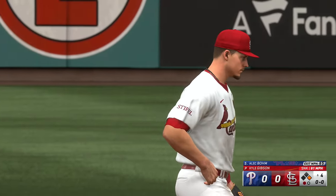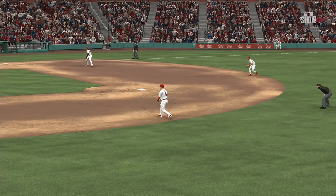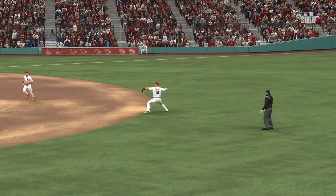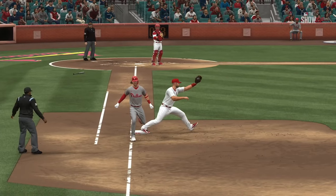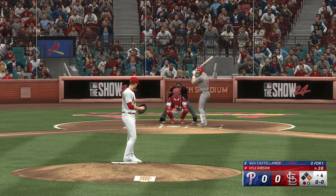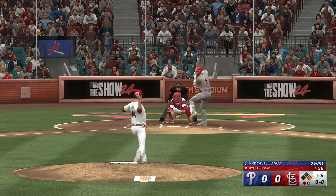Tough play and a nice backhand stop. Had to be perfect with the exchange and throw to get the out, but it looked like he had to dig in there a little deeper, like he was trying to get a split finger grip or something. Close play, but that little extra time on the transfer made all the difference. Here's Nicholas Castellanos. 0 for 1 so far.